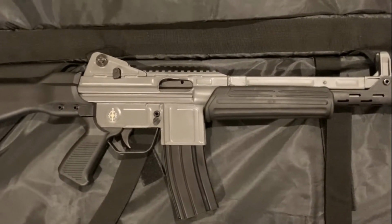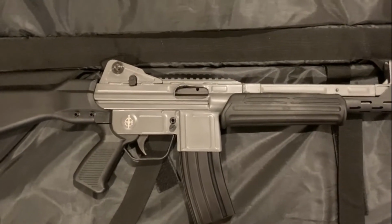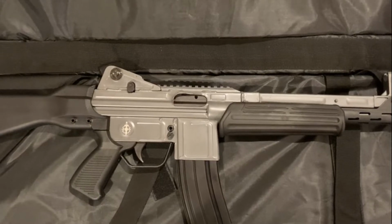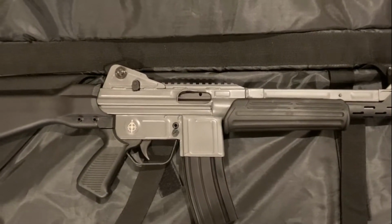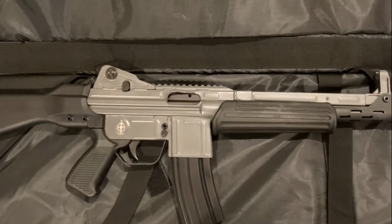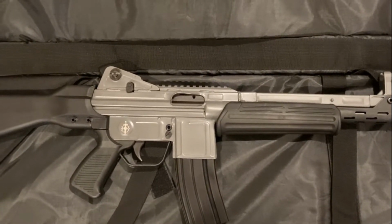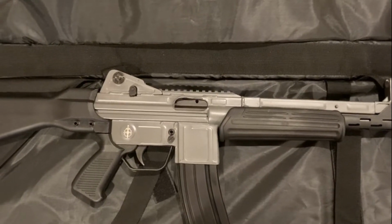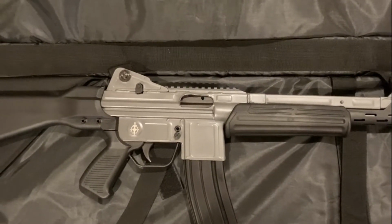Anyways, of course, what this is, is a Marcolmar CETME-L. If you don't know what a CETME-L is, there's quite a few videos out there about them that'll tell you pretty much anything you'd want to know. To make a long story short, this would have been the Spanish military's standard infantry rifle in the 80s and 90s. They were taken out of service, I think, starting in maybe 1999.